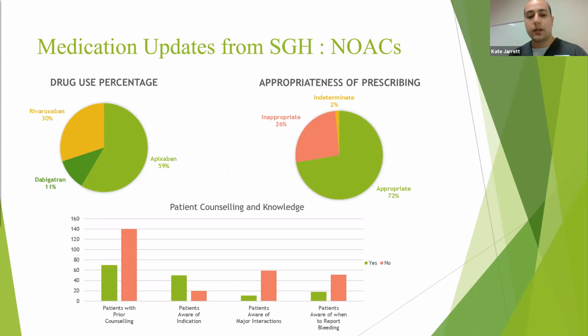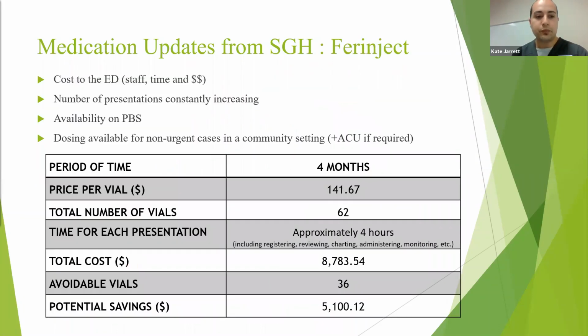So I guess it's just a very good reminder to have that chat with your patient before you start them on a NOAC, or when they are first prescribed a NOAC. And if, of course, you don't have that time, make sure that you do refer them to their pharmacist at least to have that conversation with them.